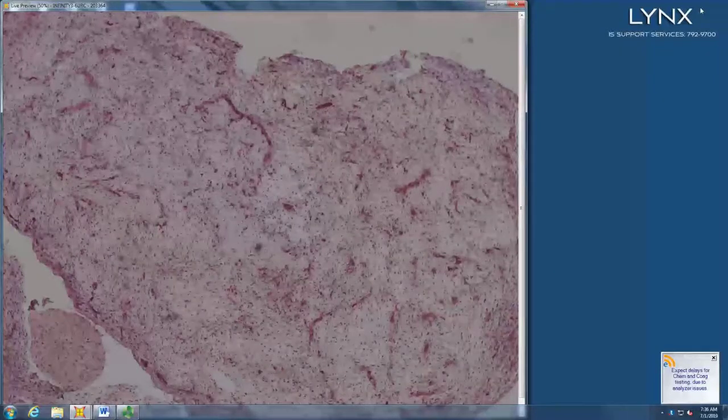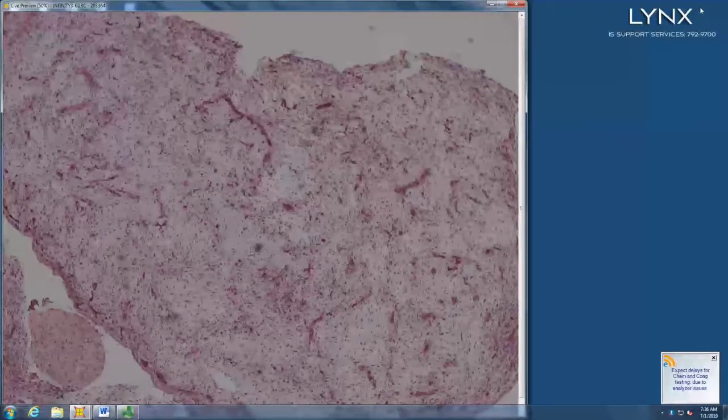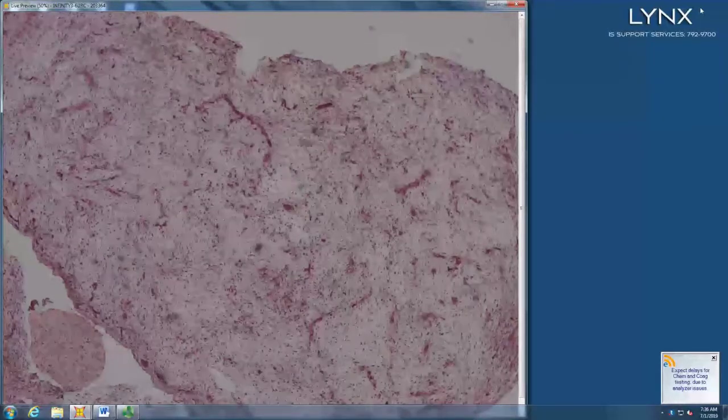How do you make the diagnosis? Because it's associated with a mature DFSP or GRU as a recurrence. Usually they're recurrent tumors at the site of a DFSP.